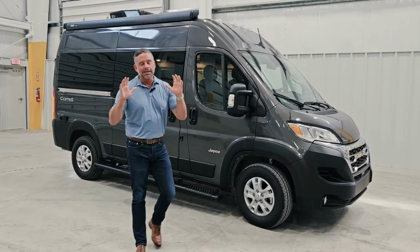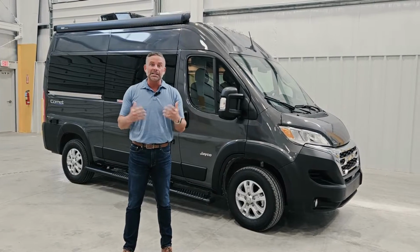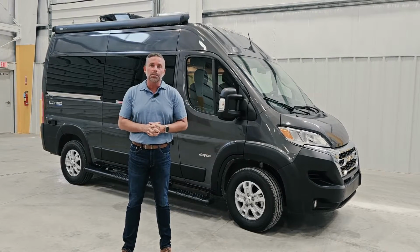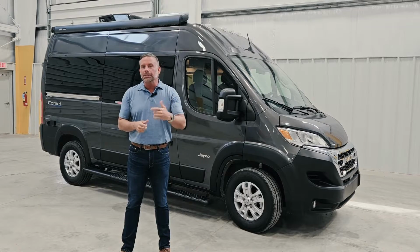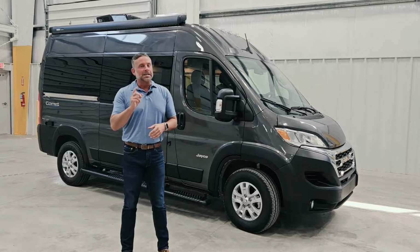And as I said, excited to show you this because a number of years now we've been building our Class B vans. We've been building on the longer wheelbase ProMaster. And we've listened to you. You've said you wanted something shorter. So 17 feet, 10 inches long, exceptionally maneuverable.